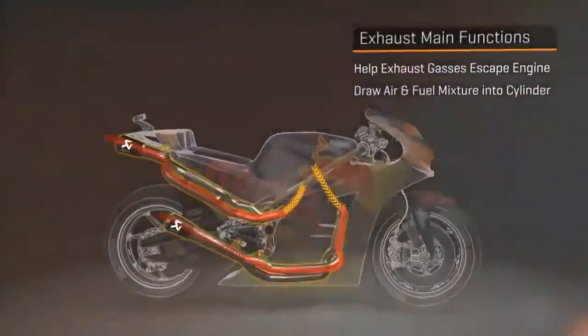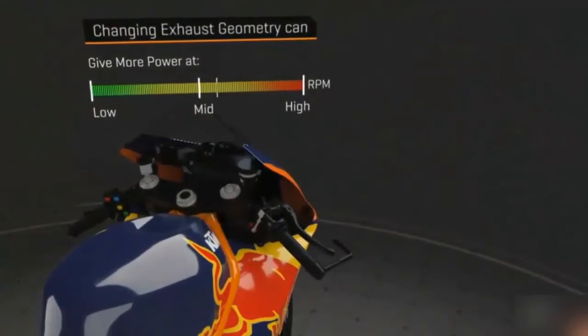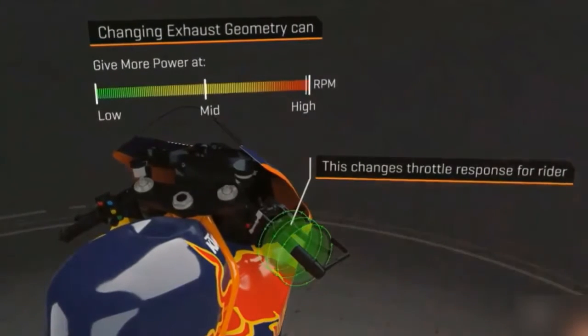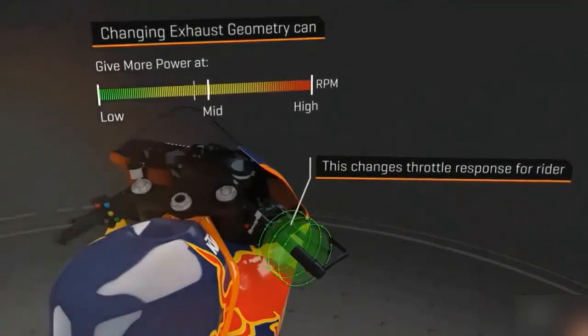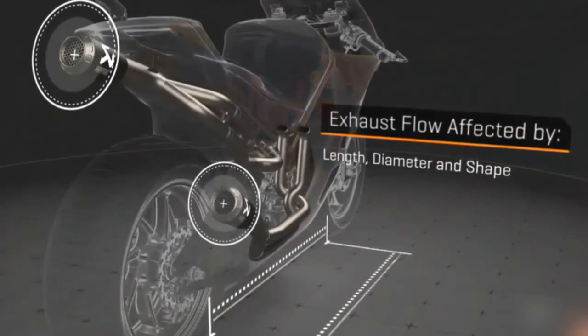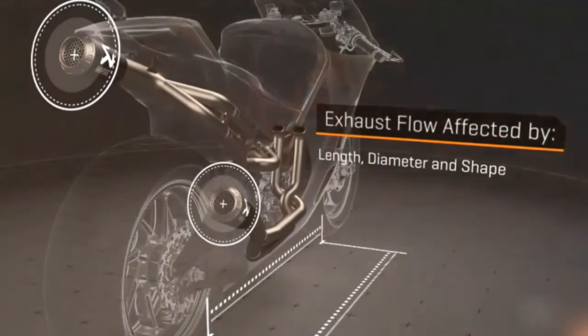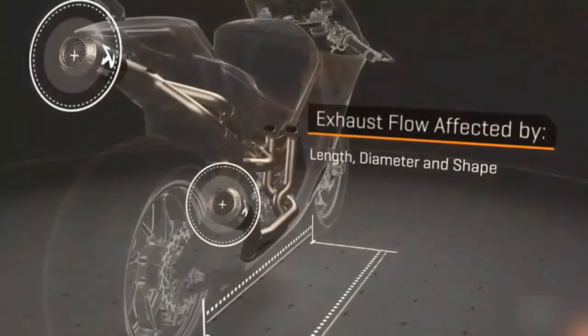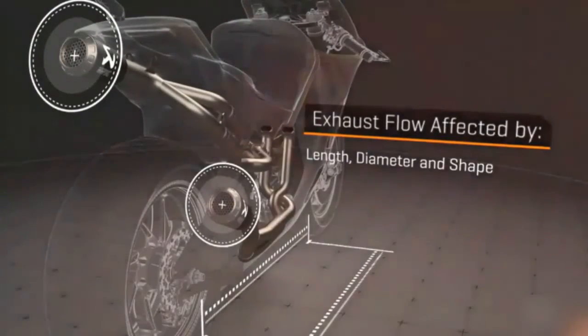Believe it or not, the exhaust can have quite a profound impact on the performance of the bike. It can increase the power within rev ranges. As a result, this can change the throttle feel for the rider, making the throttle more or less smooth or sensitive. The length, width and even the shape of the exhaust can be modified, affecting the flow of air and gases to and from the engine, allowing more or less exhaust fumes to escape faster or slower and increase or decrease the back pressure upstream.